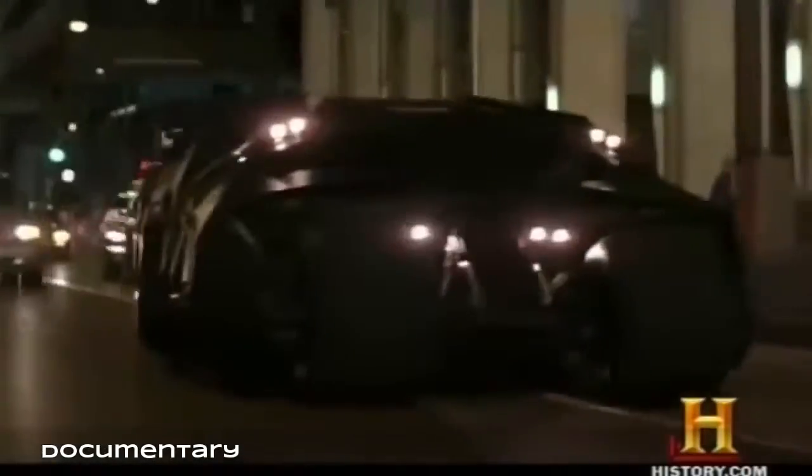And no retooling of the Batmobile was more radical than the one showcased in Batman Begins.